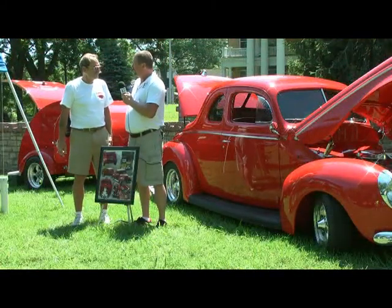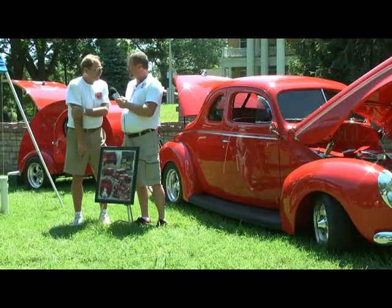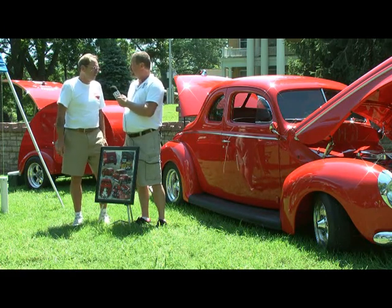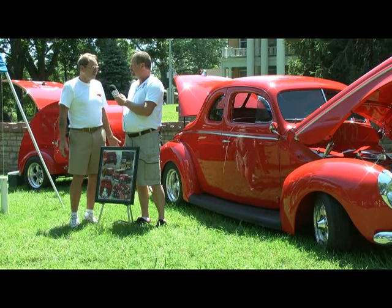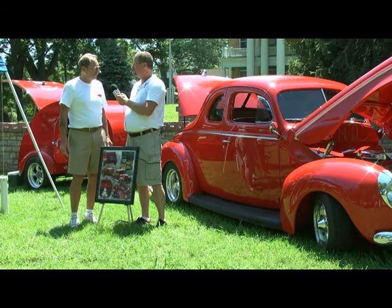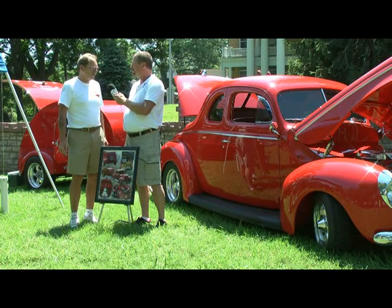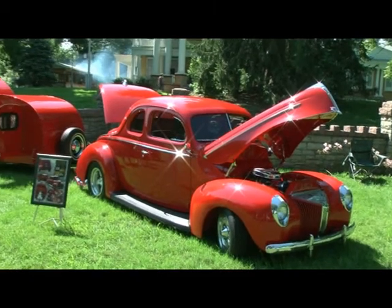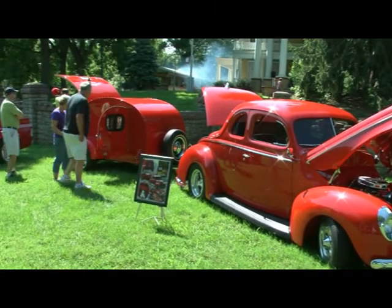Tell me a little bit about your car and who you are. My name's Rick Rude, or Rick and Tammy Rude. We own this 1940 Ford. This car came out of North Carolina. It went through the Barrett-Jackson auctions, and we bought it 8 years ago. Let's see, whatever that was, I can't calculate. But it's a nice car.